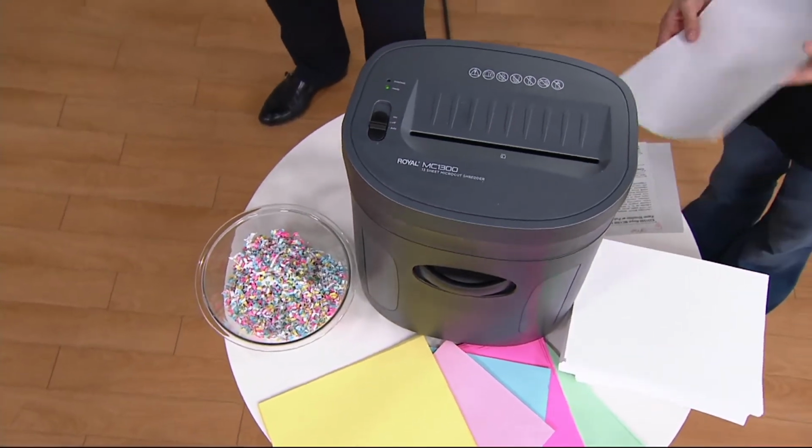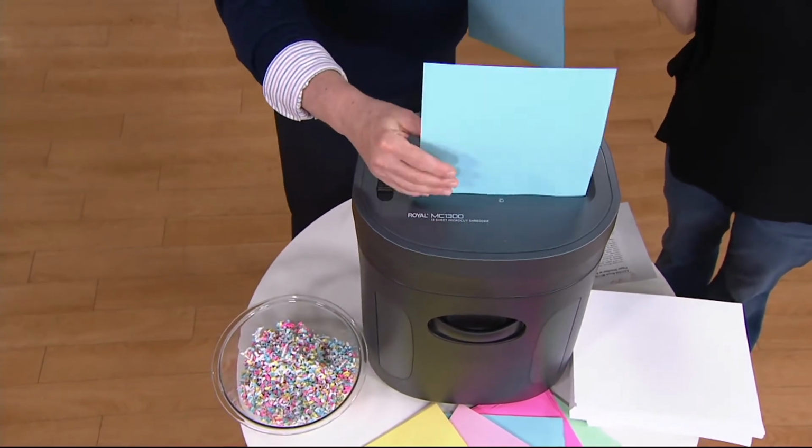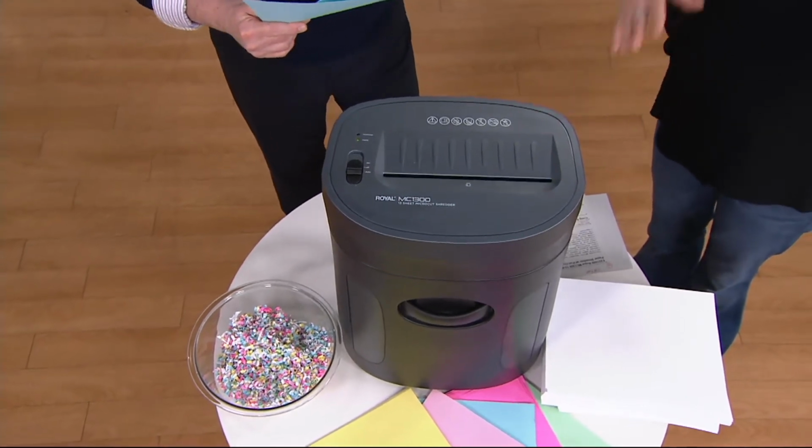But seriously, there are some things that make you feel better. You spend a couple of hours every once in a while, just go through your stuff. Not only are you protecting yourself, you're cleaning out your drawers.